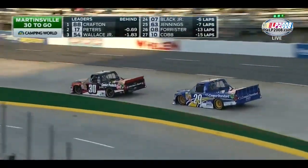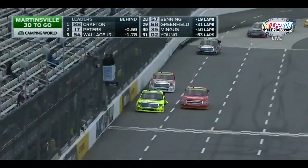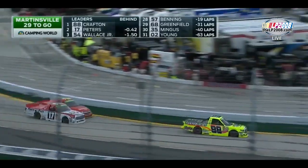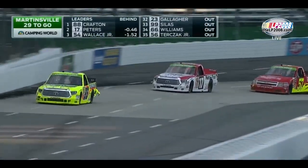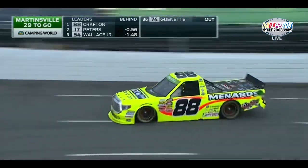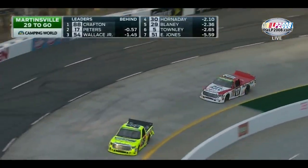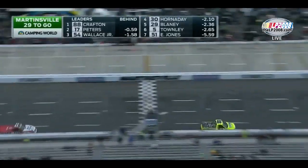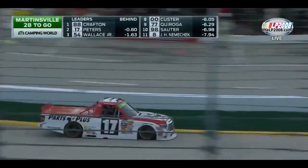Matt Crafton is looking good now as we get to the final 30 laps of racing. Timothy Peters, Darrell Wallace Jr., Ron Hornaday, Ryan Blaney, all in your top 5. Boy, 20 seconds a lap. It doesn't take long for 30 laps to go by. See Peters a little bit sideways there off turn 2, so running hard to keep up with Crafton. We watched Timothy finally wear Johnny Sauter down and grab the lead earlier. That's Sauter's teammate leading the race now. See if Timothy can do it again.